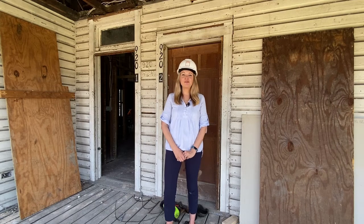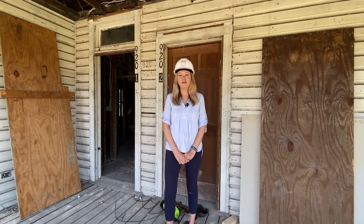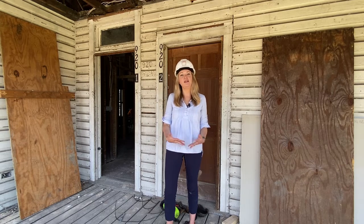Thank you guys so much for joining us today on this tour. I can't wait for this property to finish up later this summer. When it's complete, we're going to move in 2 families, making what we call 60% of the area median income, which is an affordable rent to meet these families' income needs.